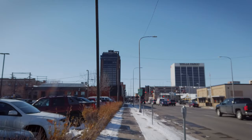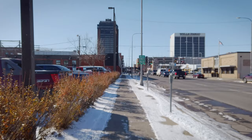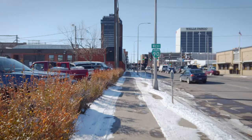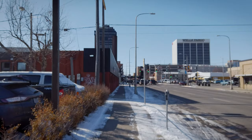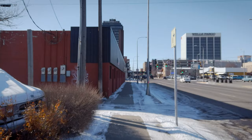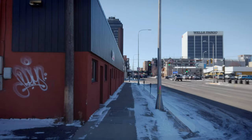Sorry about that. Cold is really killing my battery on this camera, so I'll go as long as I can, but it's already at half power.